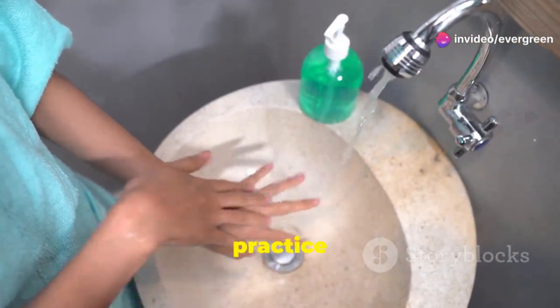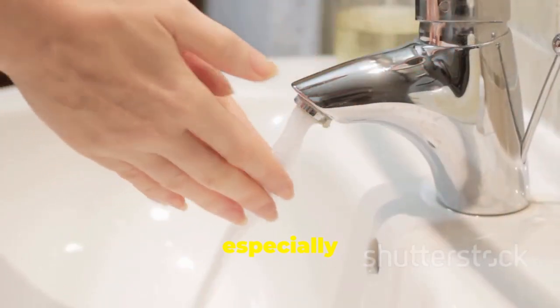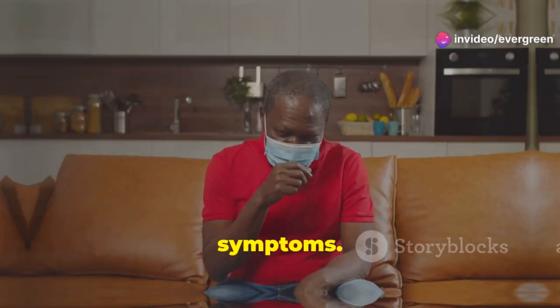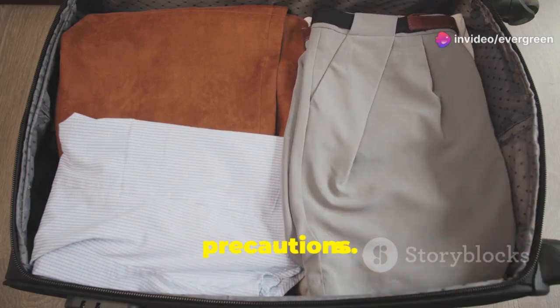First and foremost, practice good hygiene. Wash your hands frequently with soap and water, especially after coming into contact with animals or people who are sick. Avoid close contact with anyone showing symptoms. If you're traveling to areas where Mpox is more common, take extra precautions.